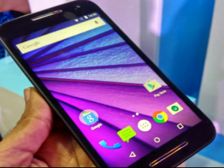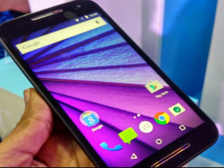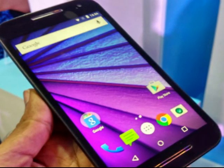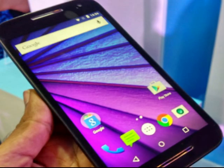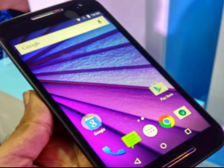There's no doubt that the company has tried to change with the times, and the Moto G Gen 3 seems to be a good upgrade over its predecessor, at least on paper. Will it be enough though? We'll find out soon enough. For now, here are our first impressions of the new Moto G Gen 3.